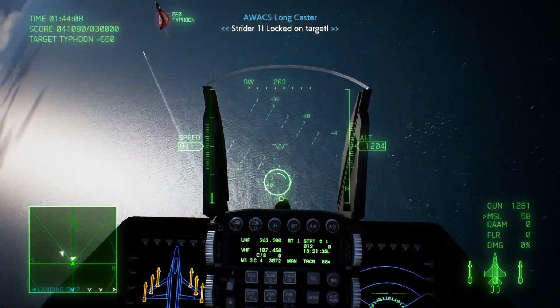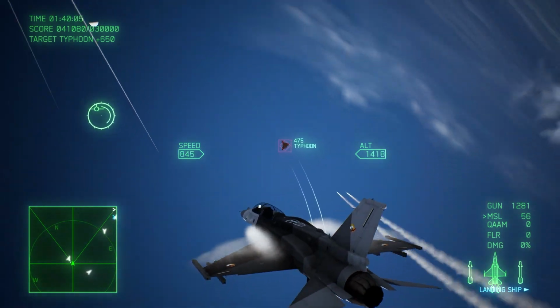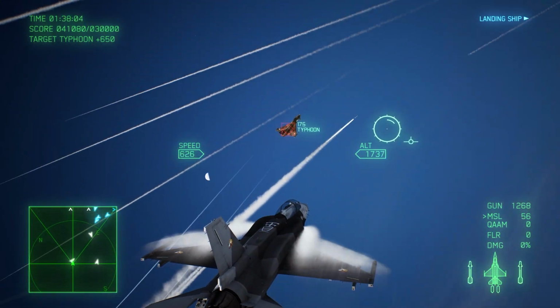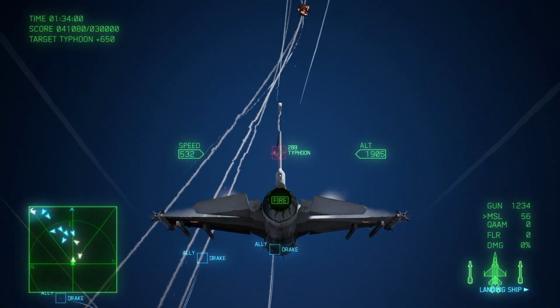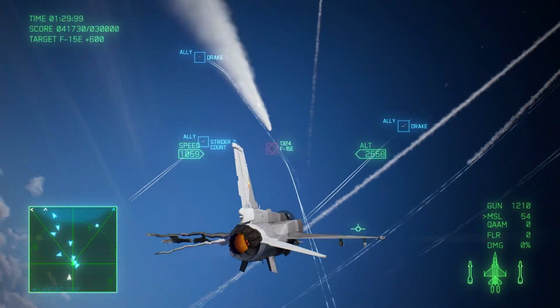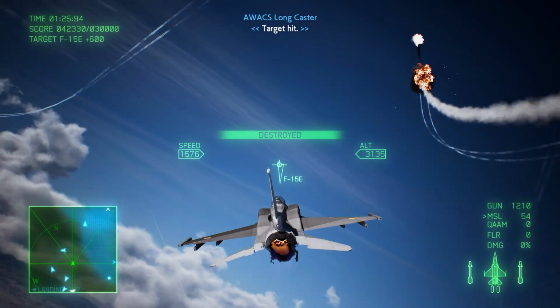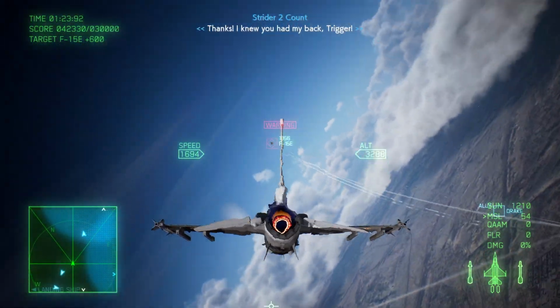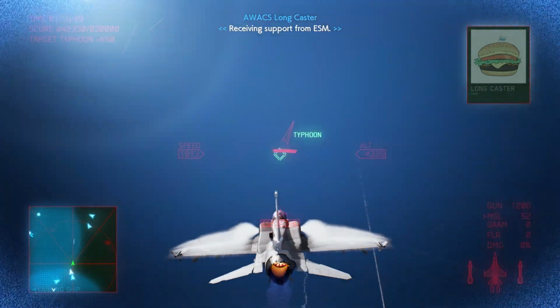Strider 1, locked on target. Missile launched. Stay in formation. Oh wow, those missiles were on missions. Receiving support from ESM.